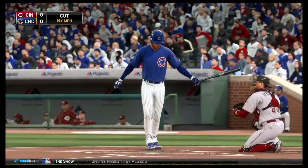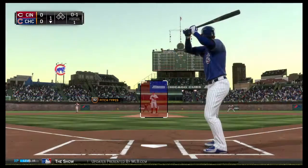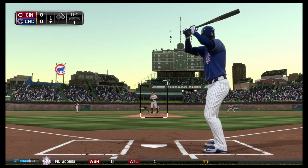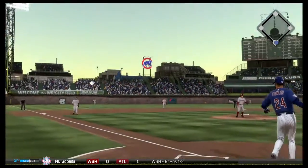In there, 0-1. It's so important with guys like this to get ahead with strike one. Put them behind in the count and on their back foot right away. This ball's grounded foul.